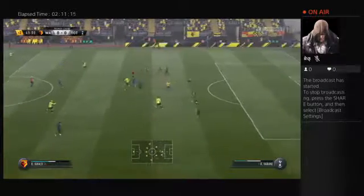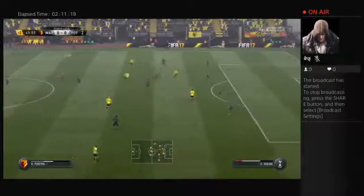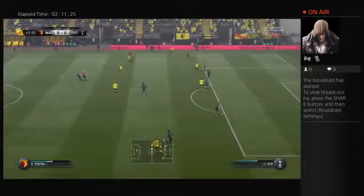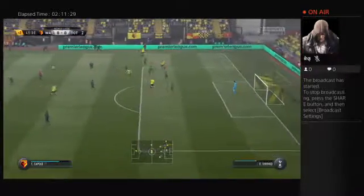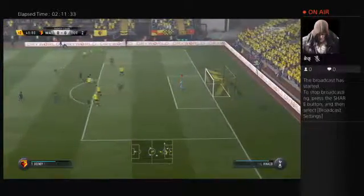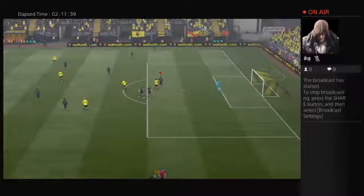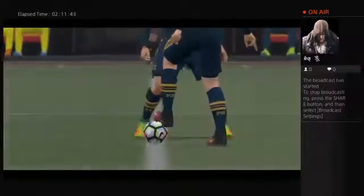He's coming forward with some danger. Gets his foot in there. Patience is the name of the game at the moment. Capoue! Oh, that's great work by the goalkeeper. Well, we're halfway through, and we haven't yet got a goal to bring to you. 0-0 at half.